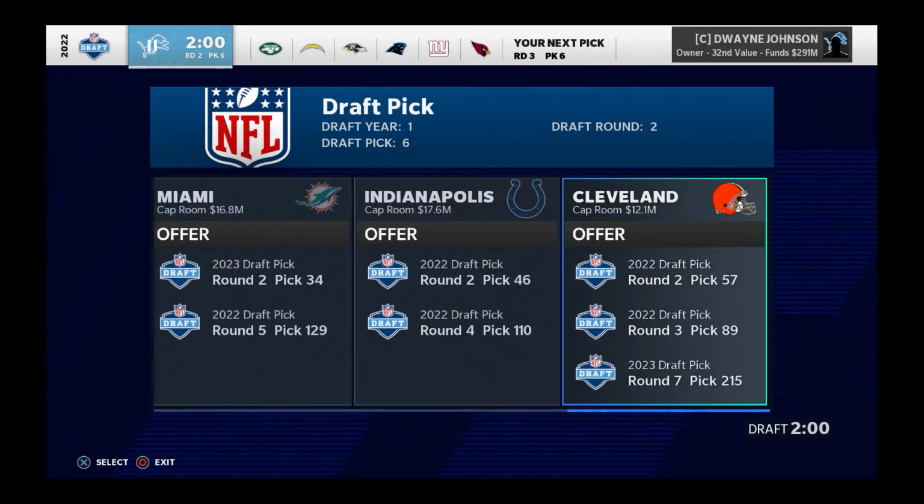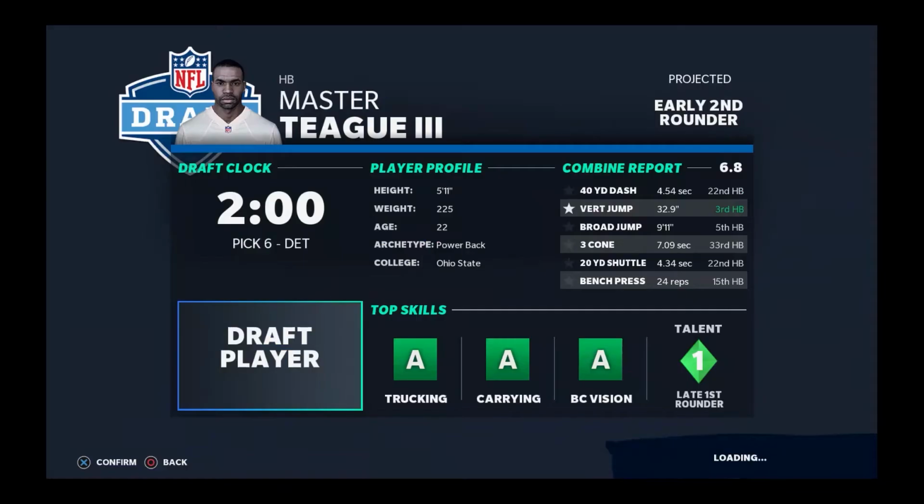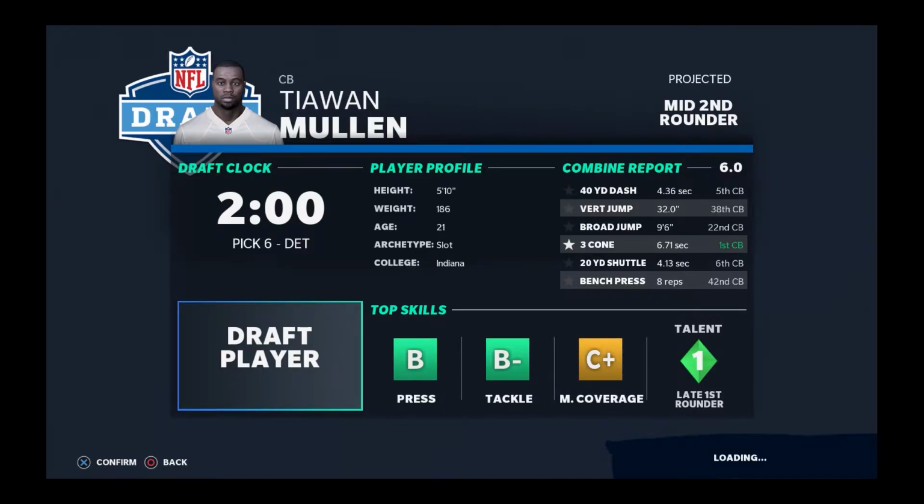And taking a look at how our board currently sits, the top guy on our board was Master Teague, a late first round talent running back. However, we did draft Swift a couple years ago in round 2, and we drafted a running back last year, and we signed Jamal Williams. So I think the running back is okay for now.